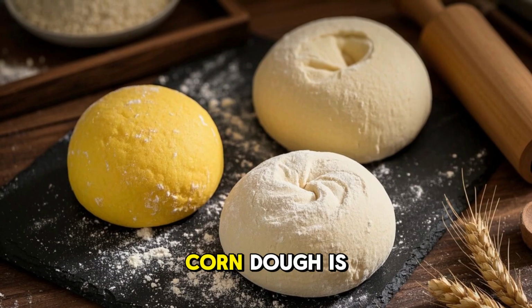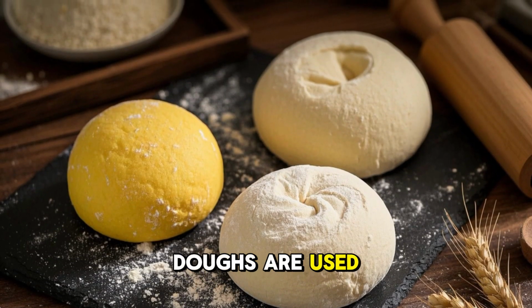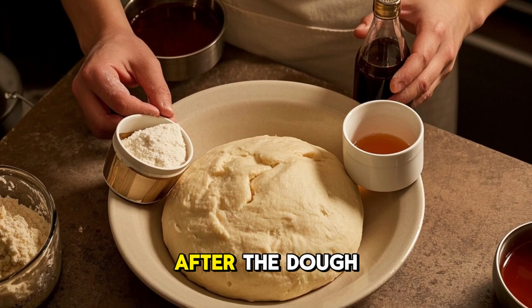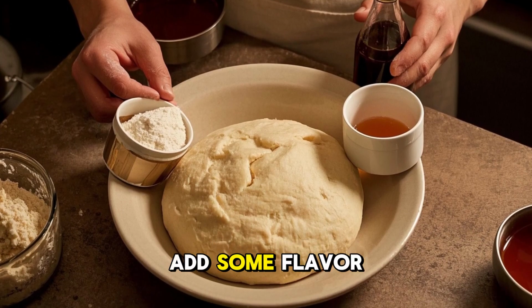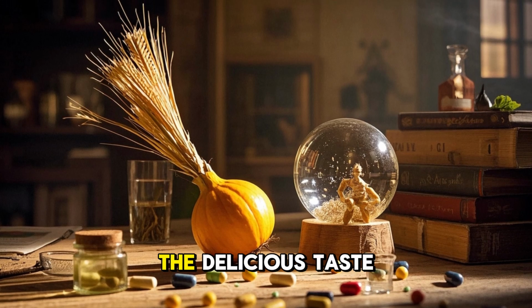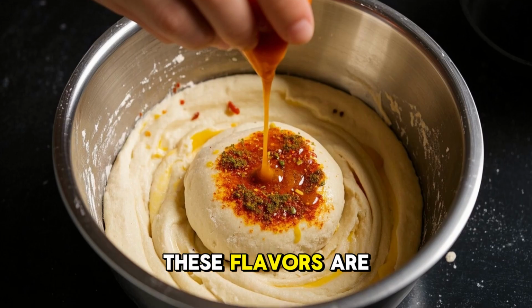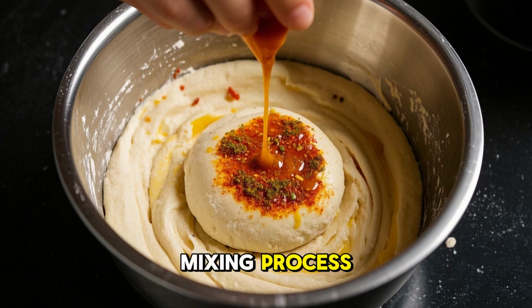For example, corn dough is used to make Corn Pops, and rice and wheat doughs are used to make Rice Krispies. After the dough is formed, it's time to add some flavor. We use both natural and artificial flavors to create the delicious taste you know and love in our cereals. These flavors are added to the dough during the mixing process.